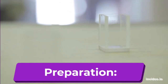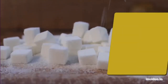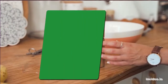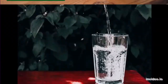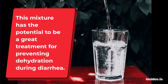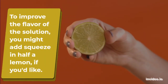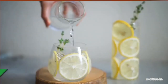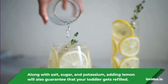How to prepare it? Just boil 1 liter of water and let it cool. 8 teaspoons of sugar and 1 teaspoon of salt should be added to this. Mix it thoroughly so that the sugar and salt dissolve in the water. This mixture has the potential to be a great treatment for preventing dehydration during diarrhea. To improve the flavor of the solution, you might squeeze in 1/2 lemon if you would like. Along with salt and sugar, adding lemon will also guarantee that your toddler gets potassium refilled.